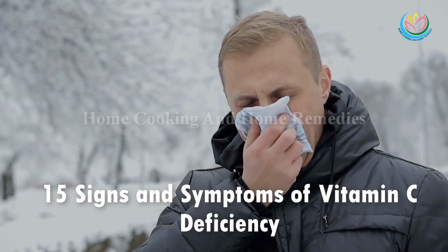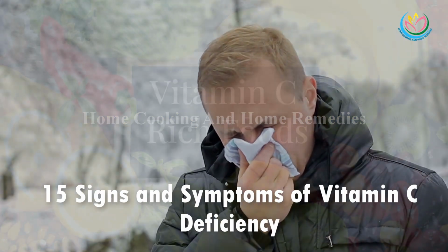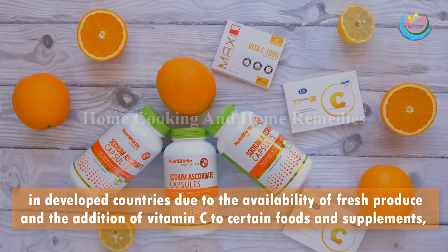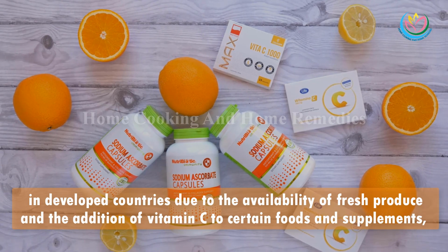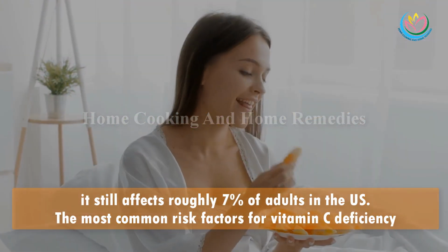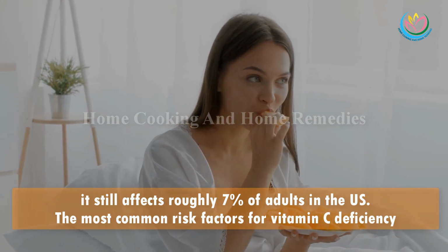15 Signs and symptoms of vitamin C deficiency. Vitamin C is an essential nutrient that must be consumed regularly to prevent deficiency. While deficiency is relatively rare in developed countries due to the availability of fresh produce and the addition of vitamin C to certain foods and supplements, it still affects roughly 7% of adults in the US.